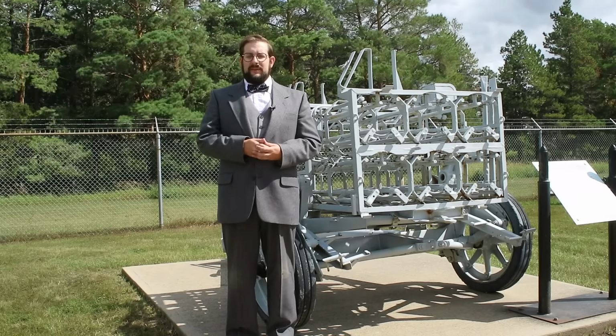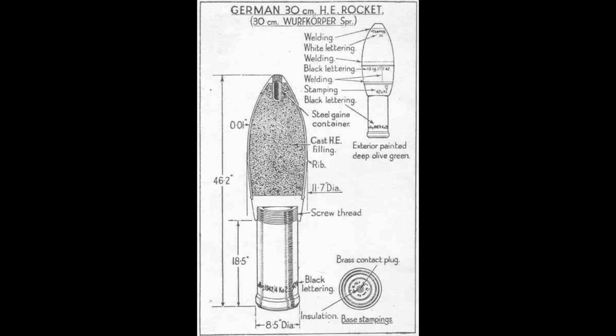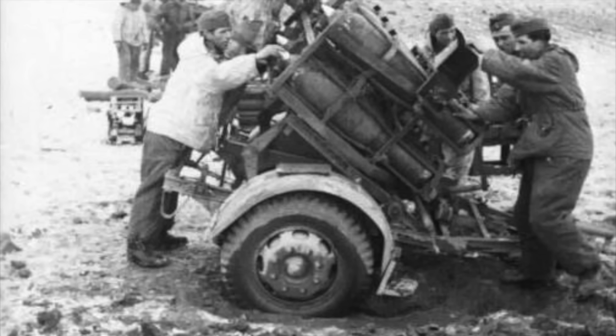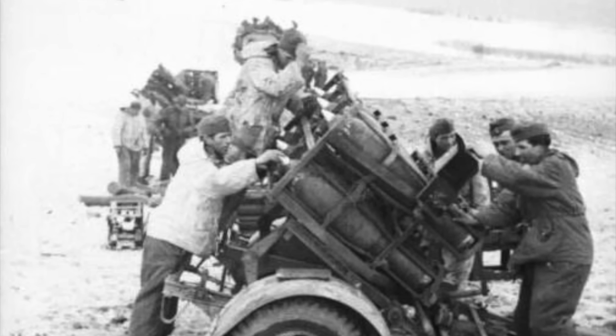Now, the last major development in German rocket artillery was the 30cm Wurfkörper 42, which was designed to replace the older 28 and 32cm Wurfkörper rockets. It had a slightly smaller explosive payload of 45kg or 99 pounds, but a greater range of 4,550 meters or 14,900 feet, improved aerodynamics and accuracy, and reduced smoke production from the motor, making it harder for enemy troops to locate the launching battery. The rocket was launched using the 30cm Nebelwerfer 42, which was simply a 28-32cm Nebelwerfer 41 modified to fit the new projectile.